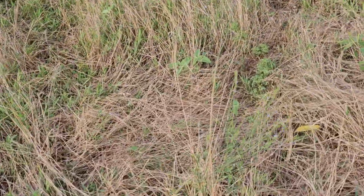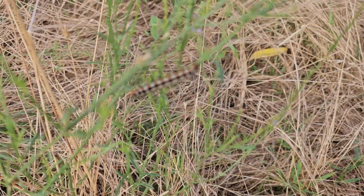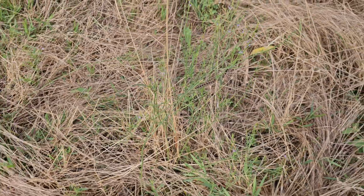Is that a caterpillar? Oh my goodness. I don't know what kind of caterpillar that is. Let's see if I can get it to focus. Zoom out a little bit. There you go.